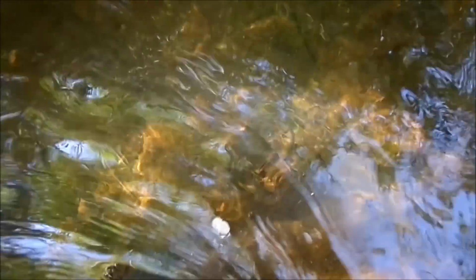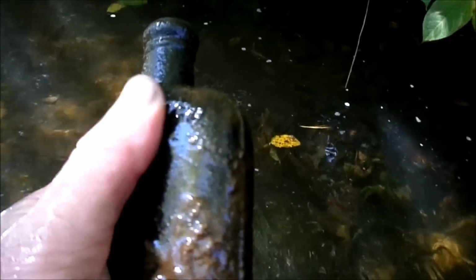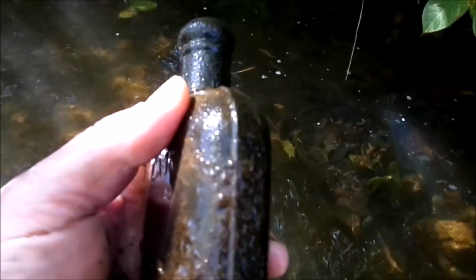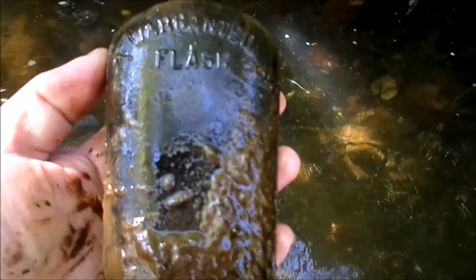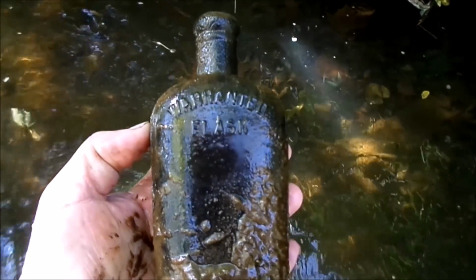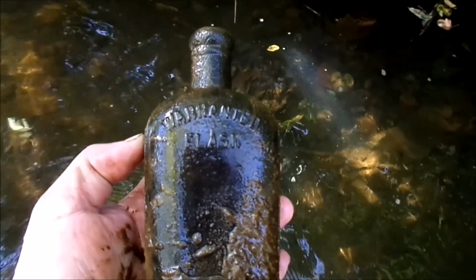Okay, we got something that looks like a flask. It is. It's actually a strap-sided flask from about 1908. So that's kind of exciting to find something that old. Even though it's unembossed, it's still worth $4 anyway.